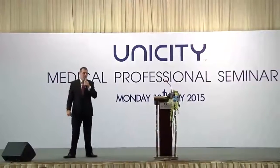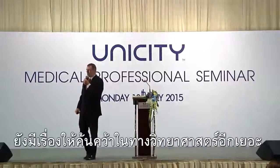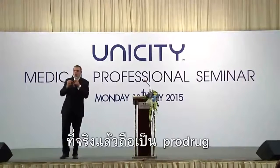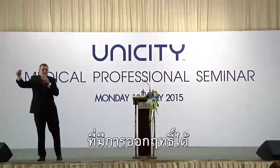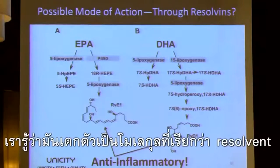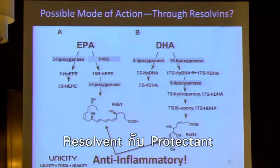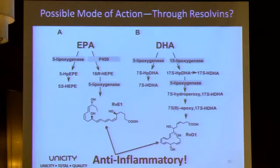Now, how do these work? This is still one of those chemical mysteries. Isn't it great that there's still so much left to be discovered in science? What are these molecules doing? Well, what we think is that EPA and DHA are actually prodrugs, meaning they're not the active compound, but they're converted to something else in the body that gives the effect. And we know for sure that they're converted into molecules called resolvins and protectins. I don't know if you've heard those terms before.